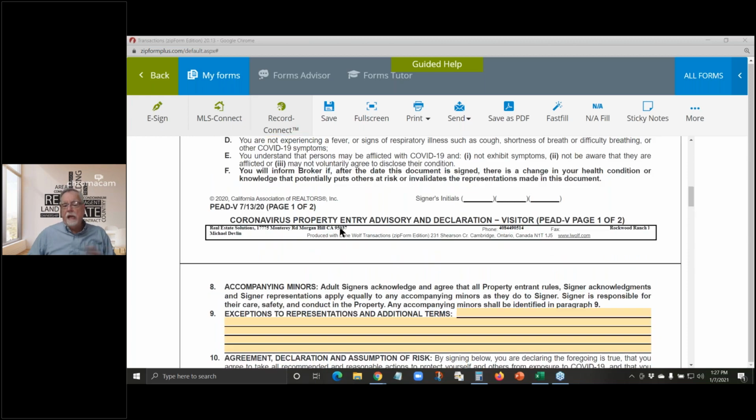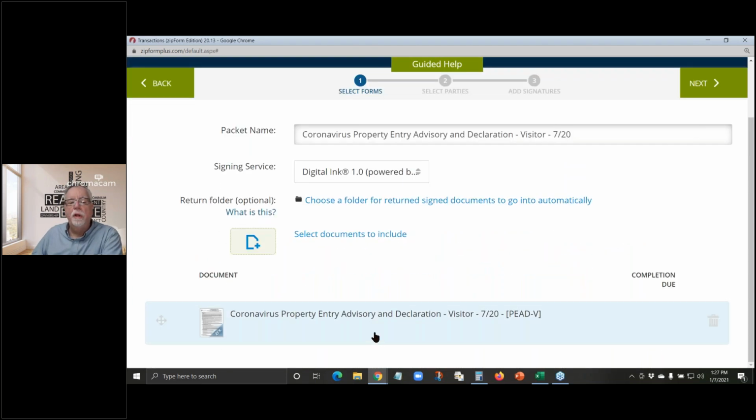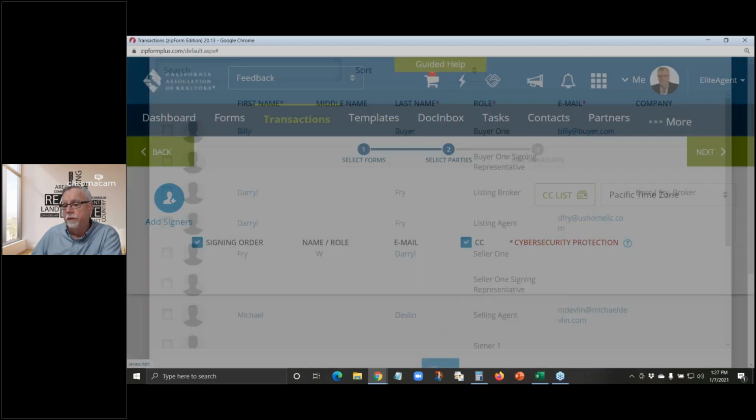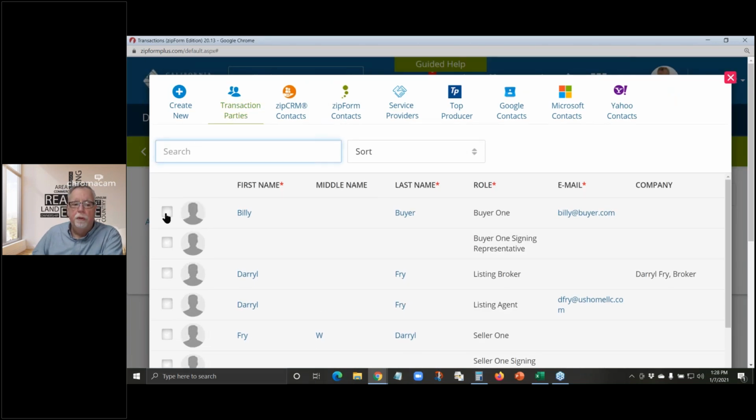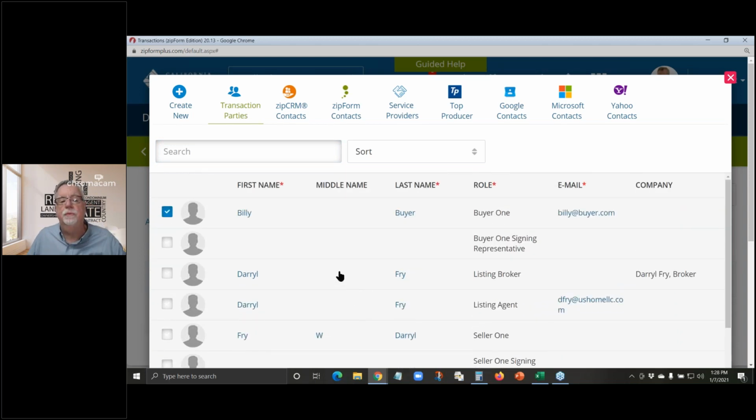So we're ready now. And the thing that makes this effective, less time consuming and not a hassle, is the signing process, right? And so I'm going to save this. We're probably not going to send it to the other agent because, you know, he'll be thinking I'm showing it. But now that we've got the PED form, we go to eSign, right? And all we've got is the PED form, right? Because that's all we're doing. And who's going to sign it? Well, Billy's going to sign it. I'm going to sign it. And then this is where it becomes really useful.